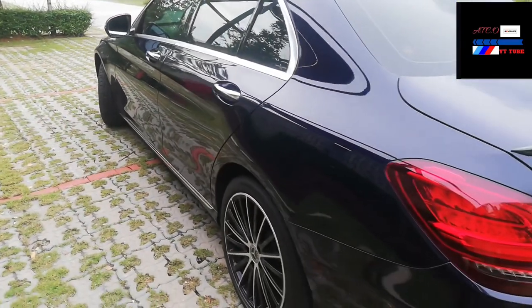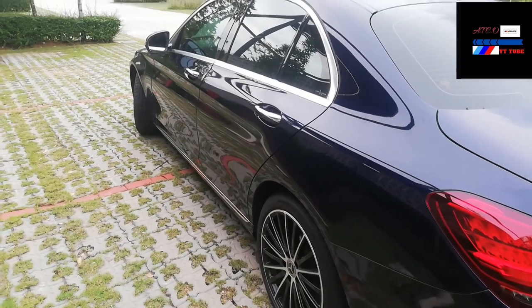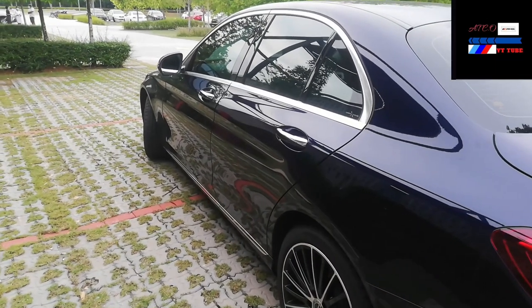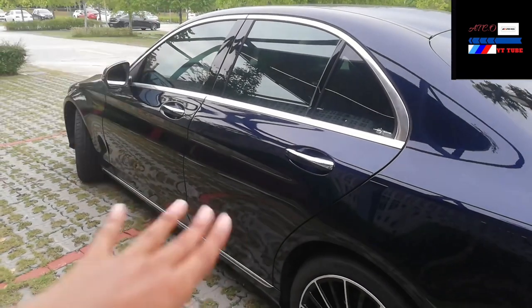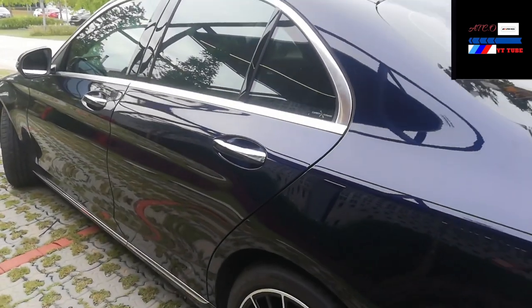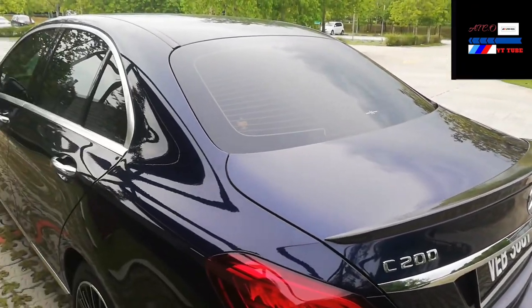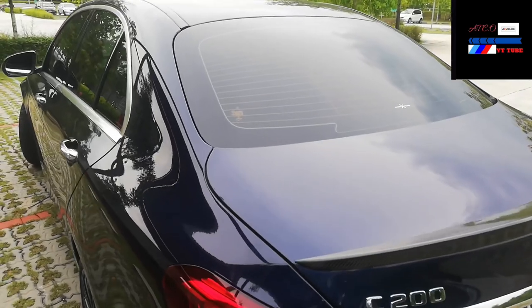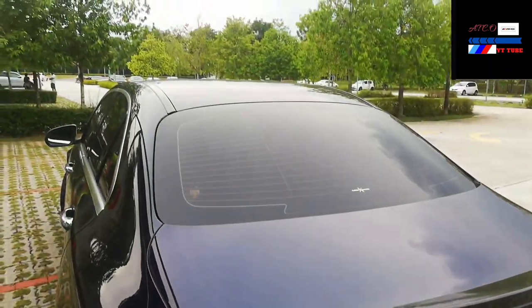Long. Okay, and this car uses agility suspension. So it's not as rigid as the AMG line suspension. The AMG line suspension is harder, lower too. This car is 10 millimeters higher than the C200 AMG line. That's the immediate difference. If you notice one thing, the spoiler is not standard in this car. Okay, so look at the rear windscreen.